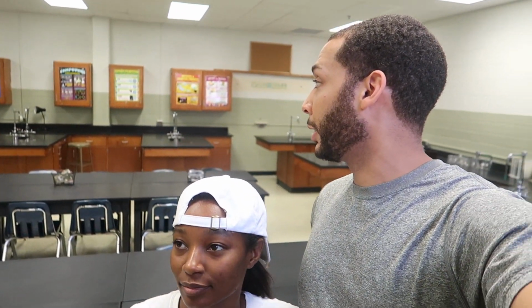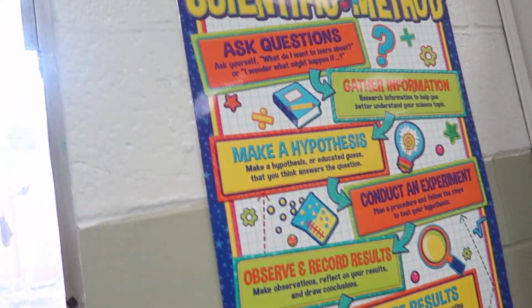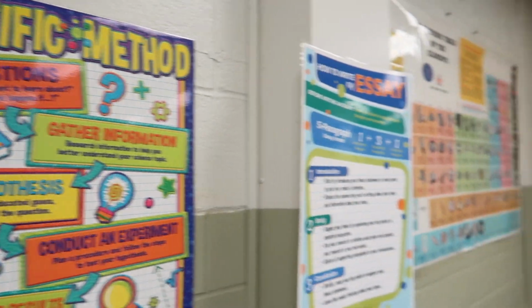All right, we are finished. Yes, my room looks so much better. I like Jamila's room a lot. It's real welcoming. It's real colorful. The posters really made the room pop. Like, look at this poster right here. This poster is really cool for a scientific method poster. That is really dope.